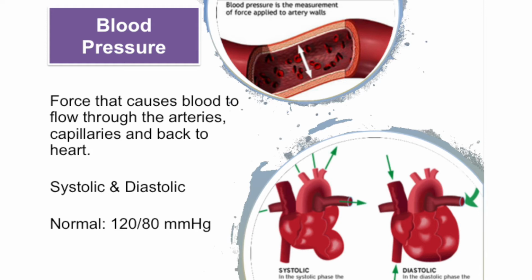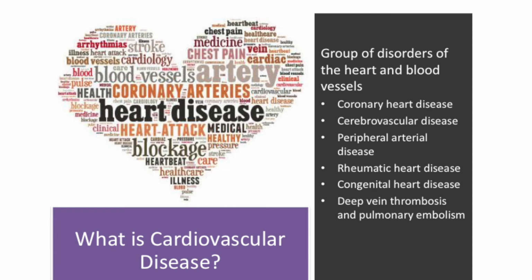Okay, so that's what our system's supposed to do, but what happens when it goes wrong? And then what do we get? We get cardiovascular disease. And cardiovascular disease is a term that's over a group of disorders. So there's lots of different disorders that come under this term. So you probably have heard of coronary heart disease. So that's really any vessels that are related to the heart themselves as coronary heart. If there's a problem with them vessels, it's the coronary heart disease it's called.